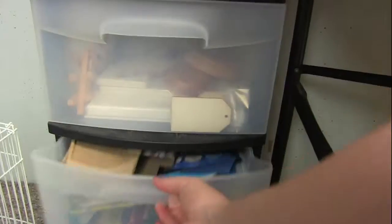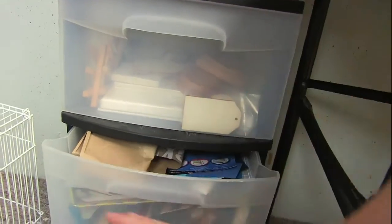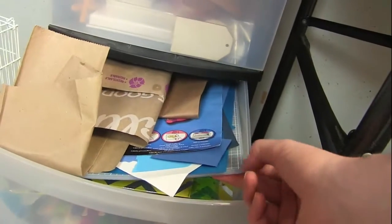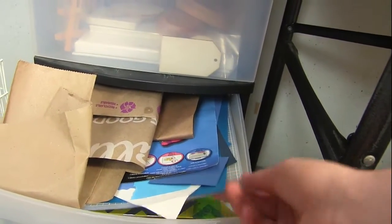Next drawer. Oh, that's just a bunch of junk. That's like shrink plastic as well as my cut paper art. This is the mat I use. Probably gonna break that out soon and do some more cut paper artwork. And the bottom drawer is just junk.